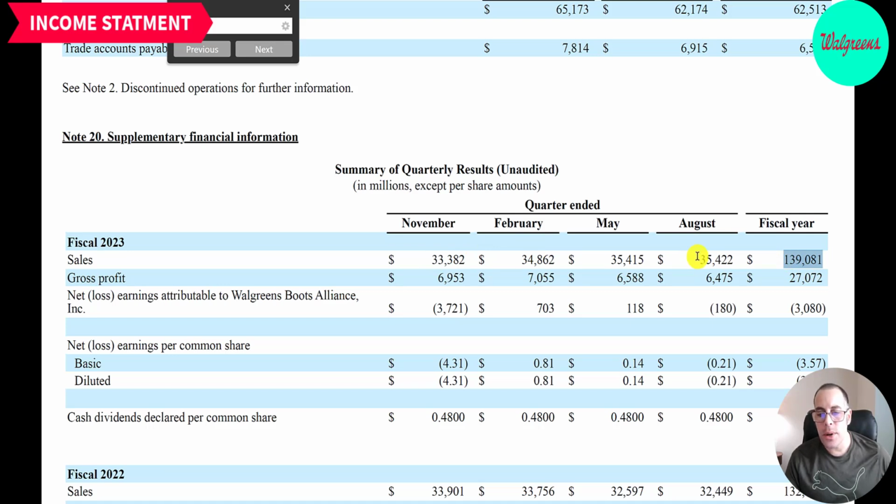So their best quarter was their most recent quarter, $35.4 billion. Really close to last quarter, also $35.4 billion. Their second quarter of 2023, $35 billion. And the first quarter, a little over $33 billion.